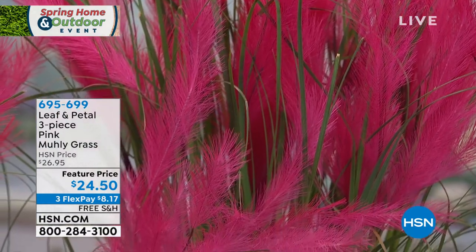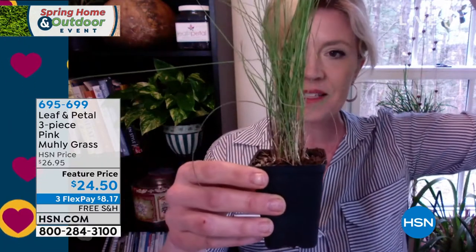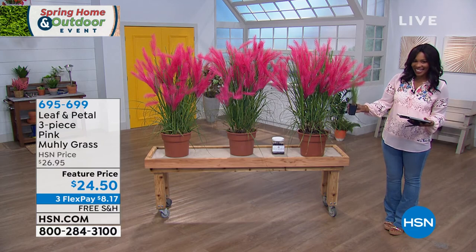Yeah, so I have mine here at home. You're actually getting three of them, but here's what one of them is going to look like when it arrives. It'll be in this little pot. I think we froze just a little bit. So this is what it looks like. Pine needles instead of grass leaves, although it is a grass.